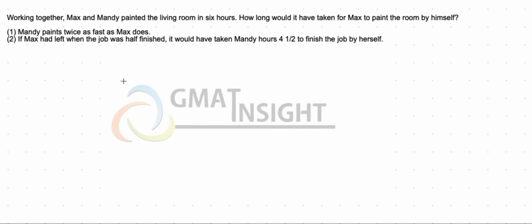Problem of work rate, and I'll be solving this question, but you just have to pay attention to how exactly I'm approaching the question, because these are the questions in which I always suggest that solving the question is important only if you understand the input and the required input comfortably.